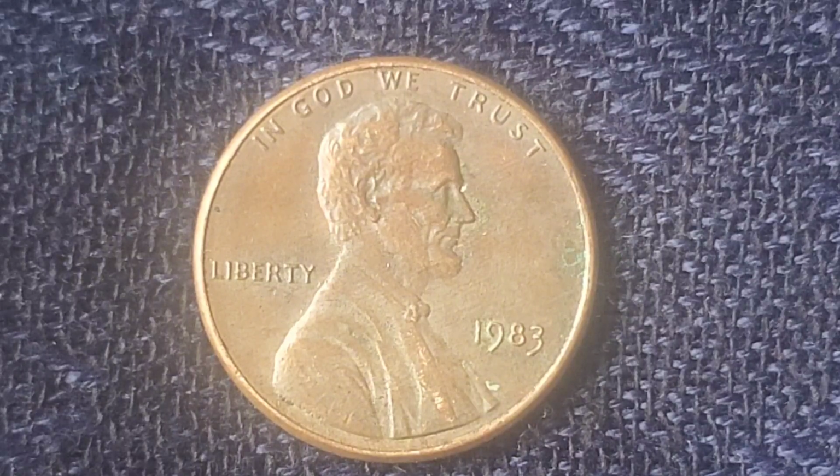So, let's get started. Historical background. The 1983 Lincoln cent, commonly referred to as the penny, holds a significant place in American coinage history. To understand its importance, we need to look at the broader historical context of its time.